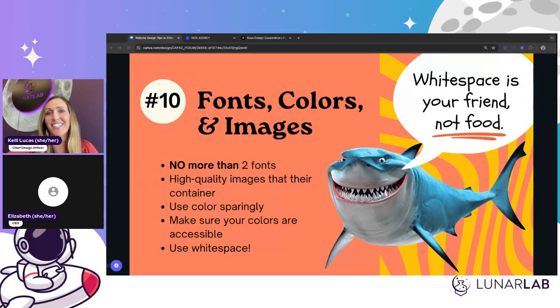Number 10, carefully consider fonts, colors, images. Pick one font. That's it, just one. Hands off the keyboard. Make sure that whatever font you pick has a regular weight or thickness, maybe a medium or semi-bold, and a bold. That's it. All you need is one. If you're wanting to get a little more creative, you're allowed to pick one more, but then stop. Unless you've taken a typography class and know a lot about fonts, don't try to pair them yourselves.